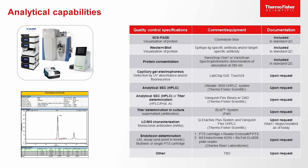we can also do endotoxin determination. So if your protein is actually going to be used in an in vivo study downstream, we can provide you analysis on what the endotoxin levels are as well. And then if you do have any specialized analytics, there are cases where we can bring those on board. So please inquire if you do have anything specialized that you would like us to look into.